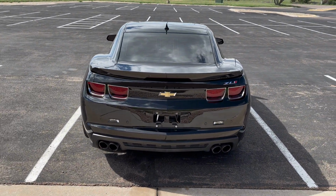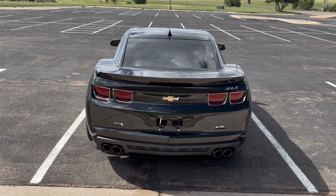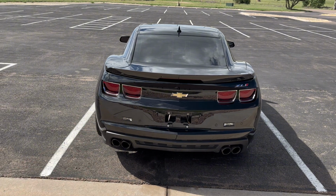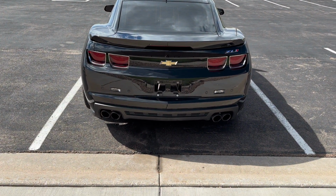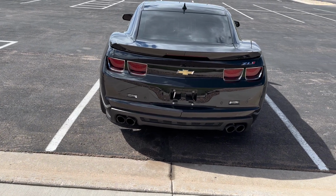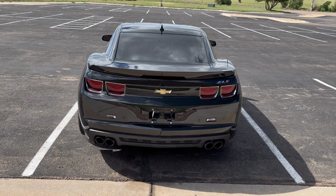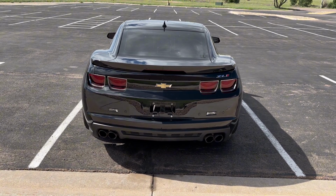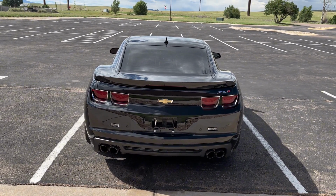In 2014 and 15 they changed it to a single bar, and I prefer this way more than the 14 and 15 style. I think this looks 10 times better. It's got the, I don't know if it's dual. Everyone says it's dual mode exhaust, but I don't think I see a valve in there, and I don't even know how to change the mode to open and close. But correct me if I'm wrong. Maybe I'm just dumb. Probably am.